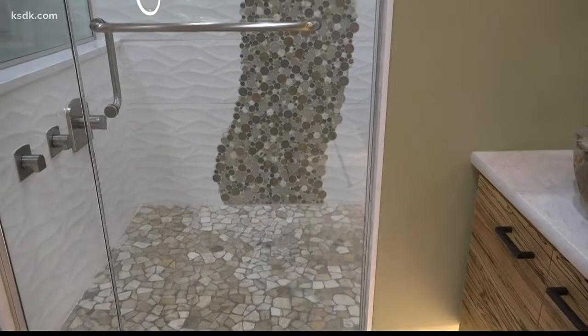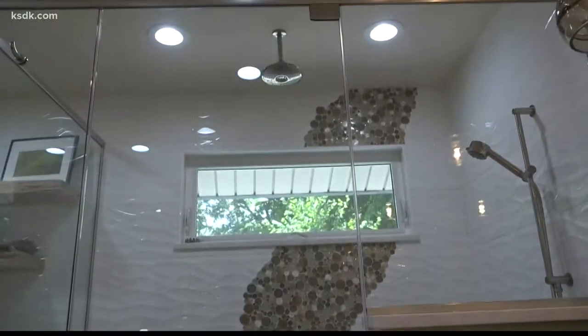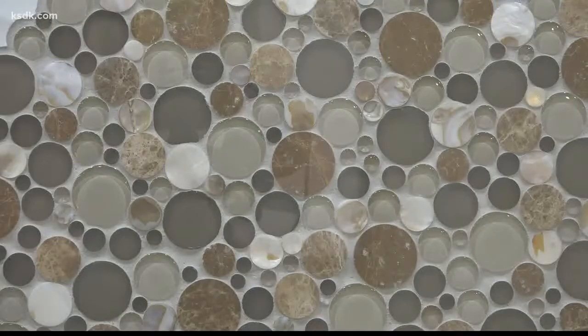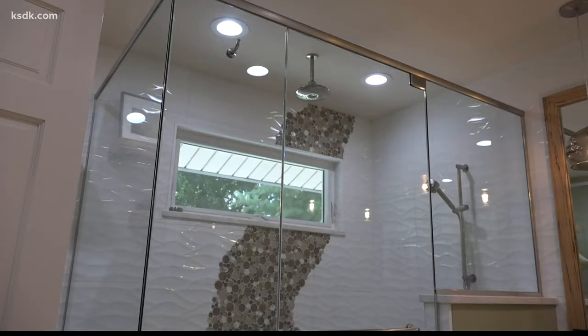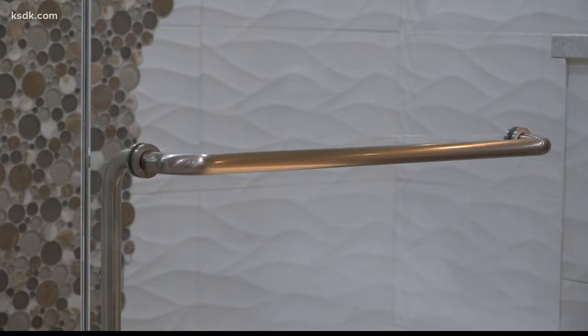The master bath is all about personal taste. So if you want it to look like a river rock bed is running through the shower floor, Mosby can make it happen. Usually as the owner of the home, you want to have kind of the nicest space or nicest bathroom that you have is yours that you use. So the master bathroom becomes one that has a lot of personal detail.